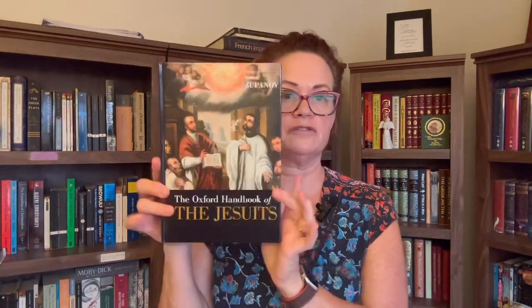Oxford University Press published this big hardbound book, the Oxford Handbook of the Jesuits. It covers their history and all kinds of information, which is perfect. It's a great reference for me.